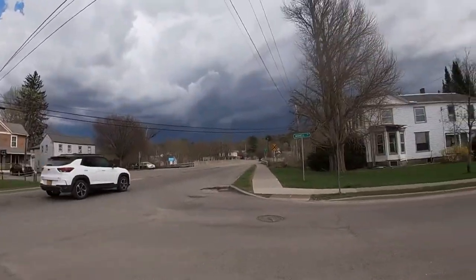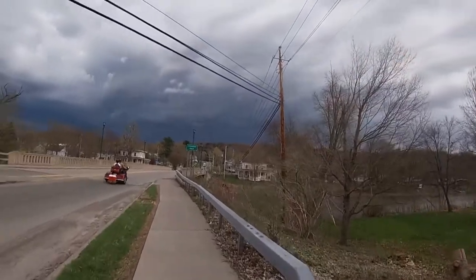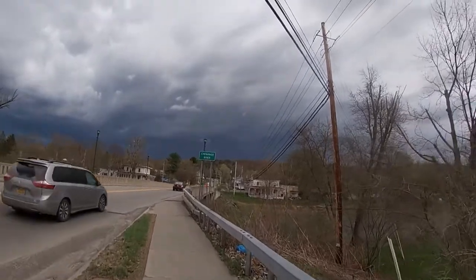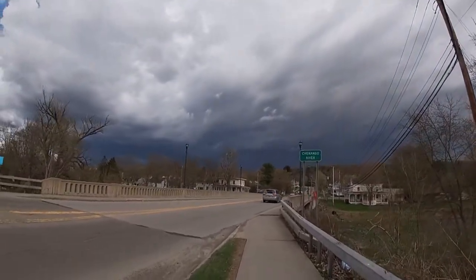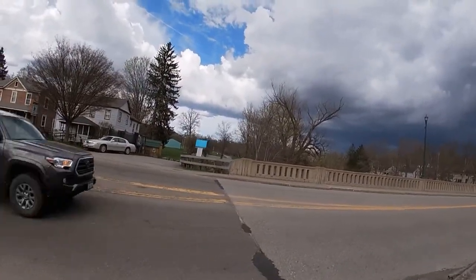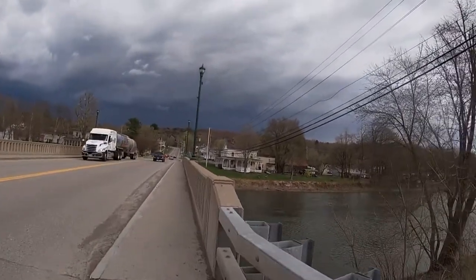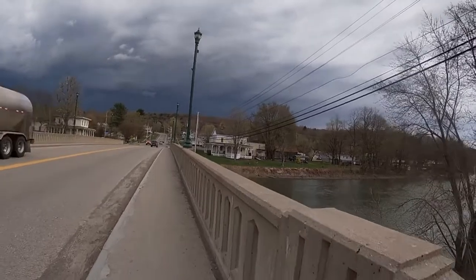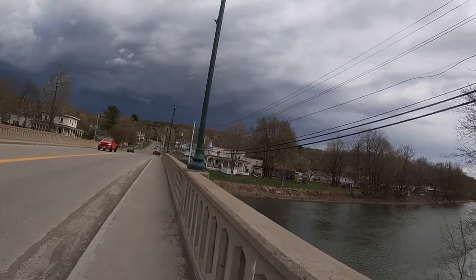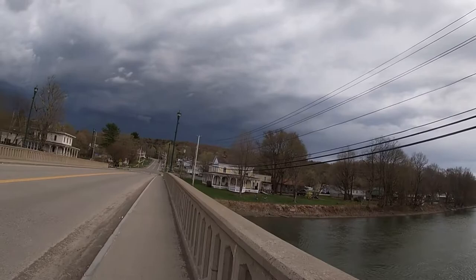Actually, let's take a look at that bridge real quick. Approaching the Chenango River. So we're checking out this bridge that goes over the Chenango River. It looks like there's some clouds rolling in. And across the street, there's a park called Bull Flats Park. The town was originally known as Hornby, but the name was changed to Greene to honor General Nathaniel Greene, who was a hero in the American Revolution.